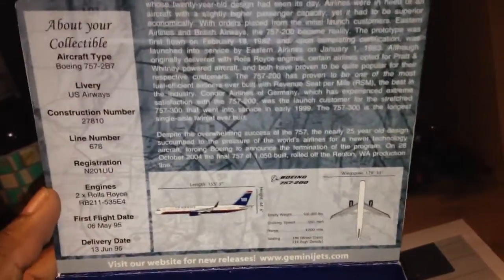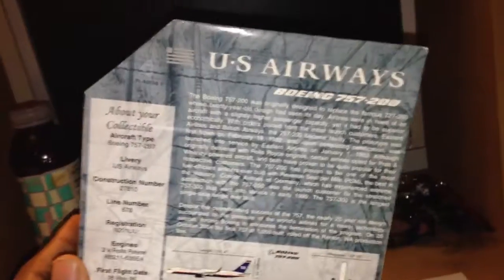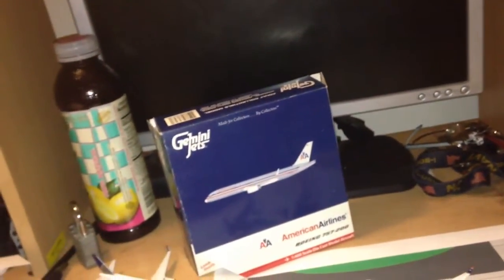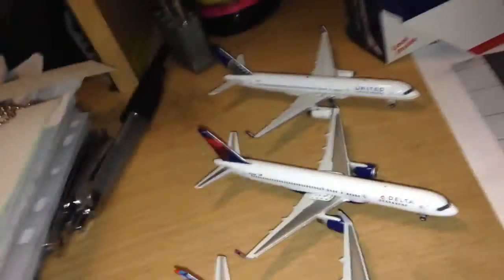Because I started collecting in 2009-ish. Can't remember the exact date. It was around ninth grade, so 2009-ish I started collecting. It's 2015 now, so 9, 10, 11, 12, 13, 14, 15. Yeah, 6-ish years. I'm too lazy to really do the math.